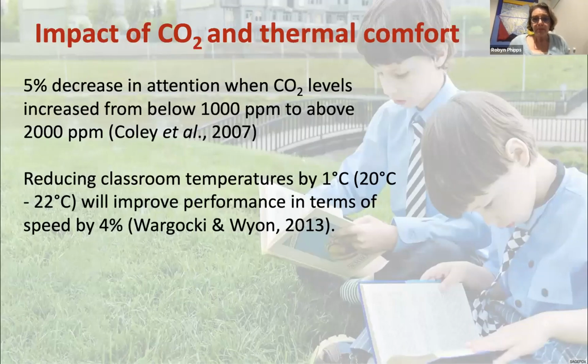Now, work that's been done by Harvard University is showing the impact of a 1 degree difference in temperature has a big impact on cognitive performance. And a 5 degree, when you can drop the CO2 levels below 1,000 parts per million, you can get a significant improvement in cognitive performance as well.